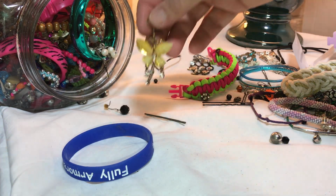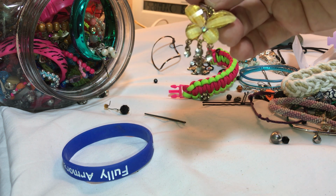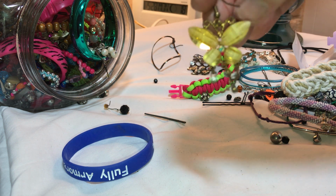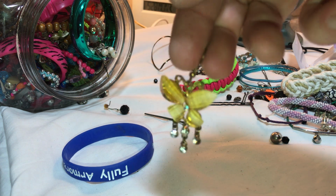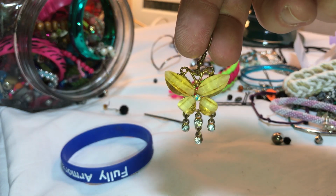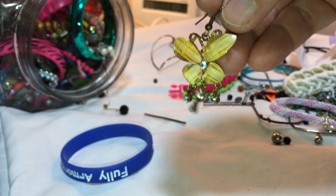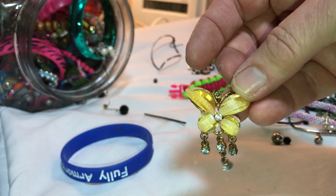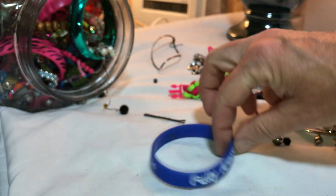Oh, and here's the other one to the butterfly. The yellow butterfly. This one is complete. That's pretty, isn't it, y'all? Repurpose that into a pendant. That's a focus. That's really a beautiful yellow. Do y'all like yellow? Yellow is kind of hard to find, I find.